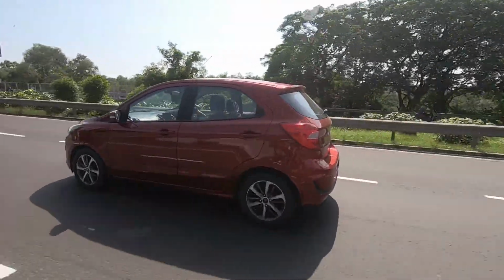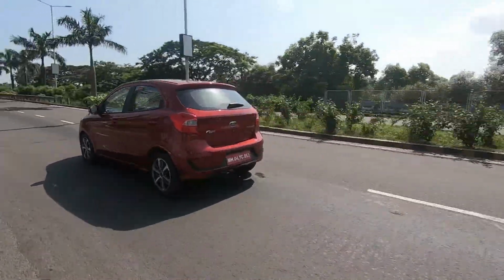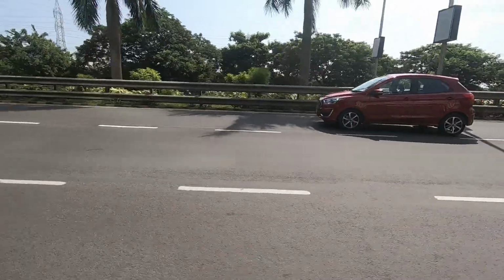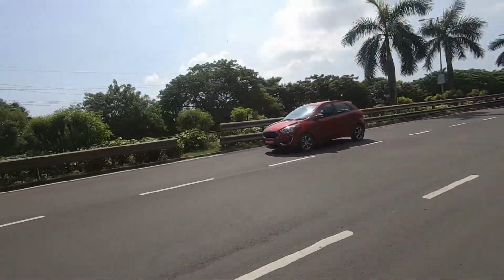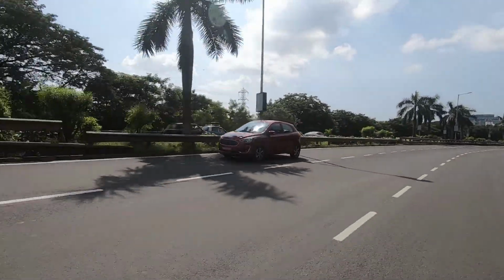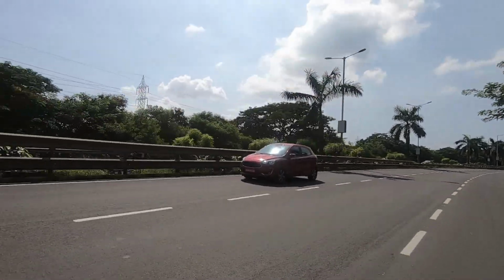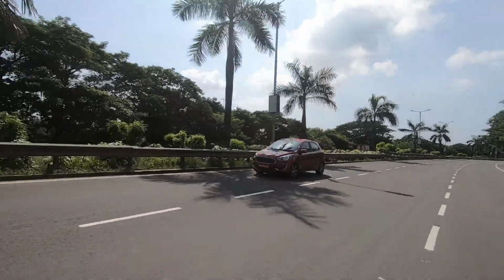Of course, there's not enough feedback from the steering. It's light most of the time. Even when I'm doing 80-90 kilometers an hour, the steering is precise, but the feedback is not there. It doesn't weigh up that well, and of course, we are just getting used to these steerings now. There are hardly any great feedback oriented steerings left in the Indian market or even world markets, if I'm not wrong, and this is something we are getting used to.